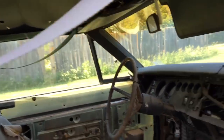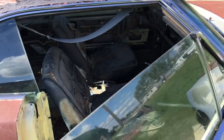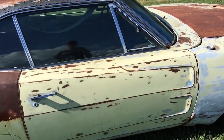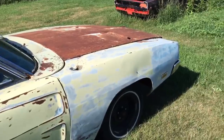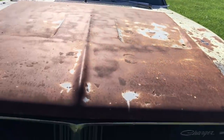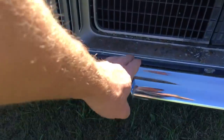So the roof is good. Doors are eh. But 318 AC. So yeah, 318 AC, white hat special with a black vinyl top. 8 3/4 rear end, drum brakes. I believe this is manual. No, this is power steering, manual brakes. Look how shiny that bumper is, though. That is awesome. And it has the taller bumper guards.